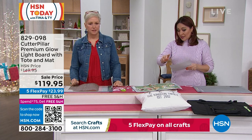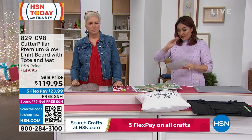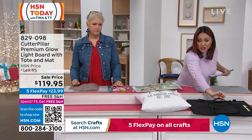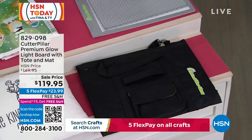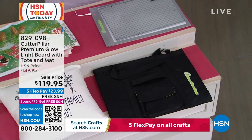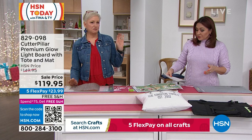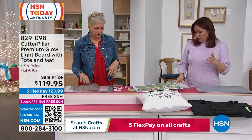But I'm telling you, there's 320 of these to go around. So you get the bag. Look how big this tote is. It comes with the pockets, the handles. It's got the little luggage thing that goes over the handle so you can take this on the road with you. You get the light board, the cutting mat, and the cord. And when you unplug it, there's a built-in battery so you can actually take this on the road. A 40-minute charge gives you 4 hours of time, which is so important, especially as we're busy this time of year and starting to travel.